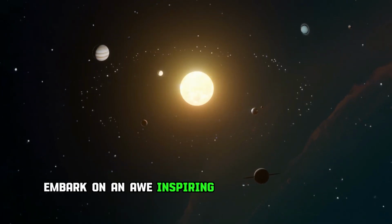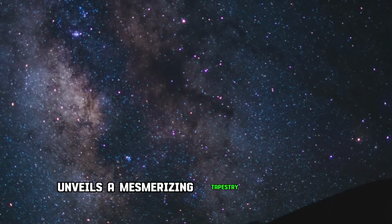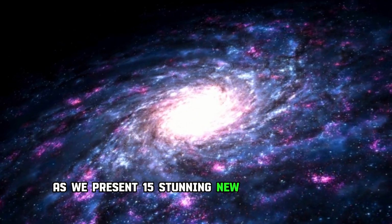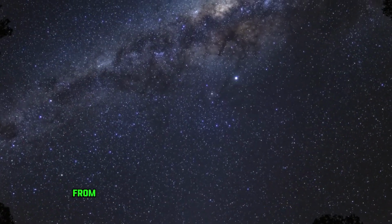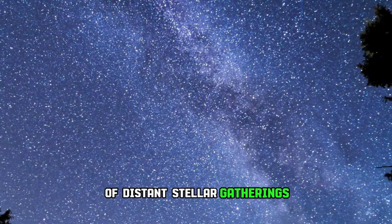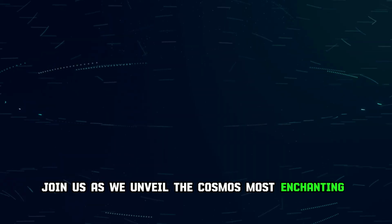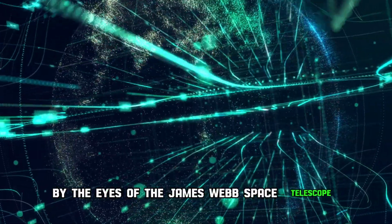Embark on an awe-inspiring journey through the cosmos as the James Webb Space Telescope unveils a mesmerizing tapestry of celestial wonders. Brace yourself for a visual odyssey like no other as we present 15 stunning new images of star clusters, captured by the revolutionary JWST. From the heart of interstellar nurseries to the breathtaking choreography of distant stellar gatherings, get ready to witness the universe's hidden jewels in breathtaking detail. Join us as we unveil the cosmos' most enchanting dance, a symphony of stars brought to life by the eyes of the James Webb Space Telescope.